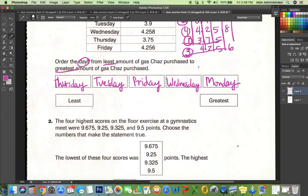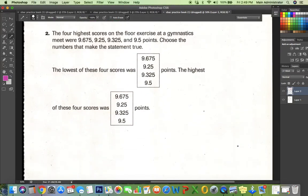Good. Now let's take a look at number 2. The 4 highest scores on the floor exercise at a gymnastics meet were 9 and 675 thousandths, 9 and 25 hundredths, 9 and 325 thousandths, and 9 and 5 tenths. Choose the numbers that make the statement true.